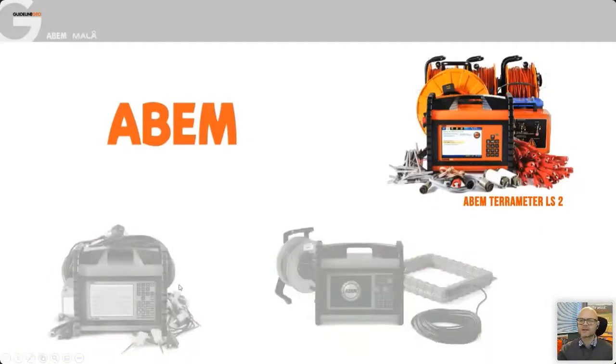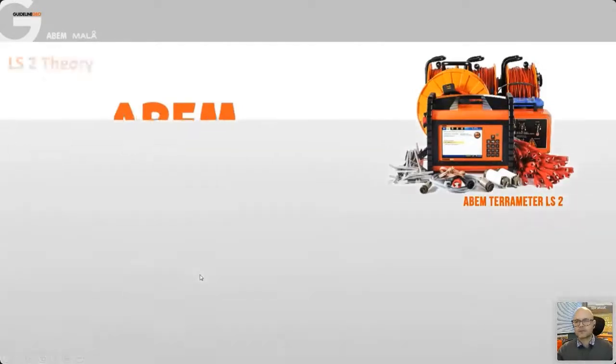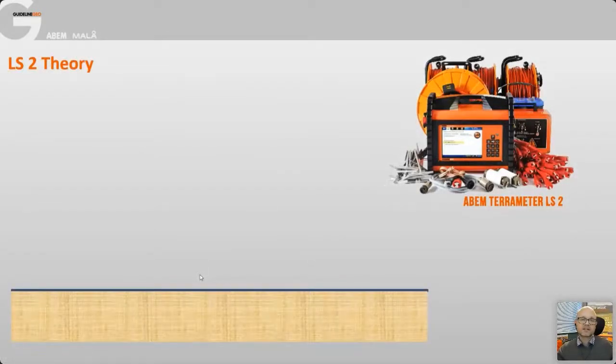And we're going to start by looking at Terameter. So I'm going to follow the same kind of pattern with each of the products. I'm going to do some slides on the method, on the theory behind the geophysics that they use, and then we'll look at the instrument itself and its capabilities, and then some case studies. So with the LS2, as I say, that's the resistivity instrument. We're going to want to measure the resistivity of the materials beneath our feet to give us an idea of the structure and the content of the subsurface.